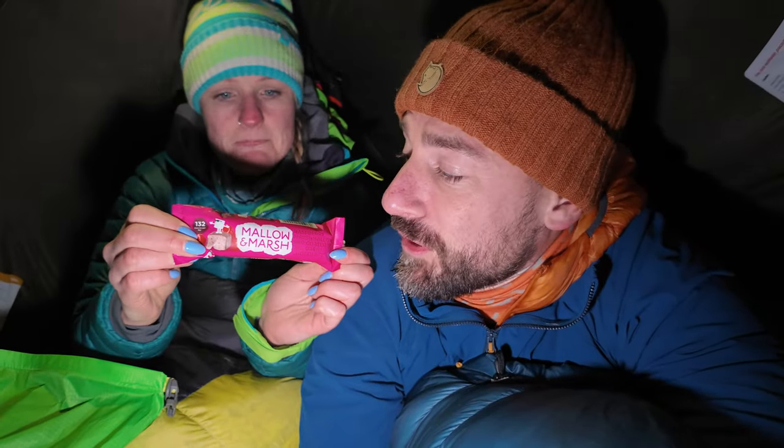Let us know if you ever tried one of these bad boys. Yeah, marshmallow bars. To be fair, yeah, they're pretty good. So we're going to say for that one, 8. It's defo better than the porridge, not as good as the squares. 7 to 8.